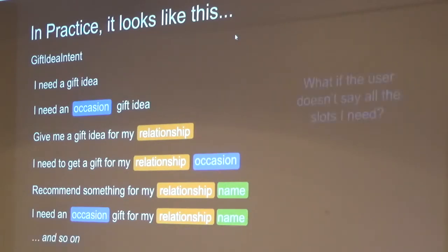The other thing that happens here is if you notice, I provided all these slots. So I went in and said, okay, well, I'm going to need to know the occasion, relationship, name, right? Maybe I need to know some other things to recommend a gift. So what do I do if the user doesn't provide these on the first time around? So then I've got to go into this process of saying, okay, just like that kind of circular thing I showed earlier, I'm going to do some business logic. I'm going to realize I'm missing the name. I'm going to ask a question, what's your mom's name?